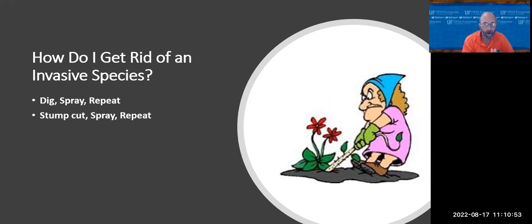So if you don't do that, they're going to keep coming up, and you may spend a lifetime out there clipping off little shoots and having them just come back up. One day you will win. One day the roots in the stump will die. It may take a very, very long time, or you could use cut stump treatment to do kind of one and done and get it done.